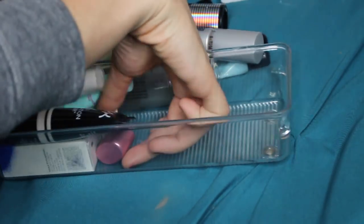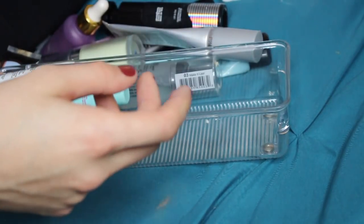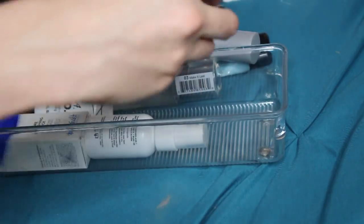Where did the cap go? Oh, here it is. Oh, this is the foundation mixer. It does not belong in here. I actually don't know what category that belongs in, but I am keeping it.